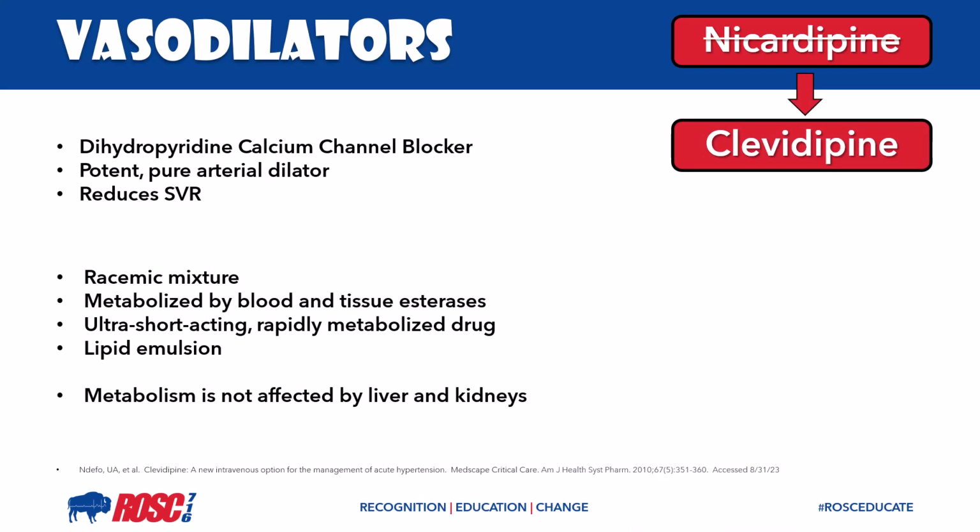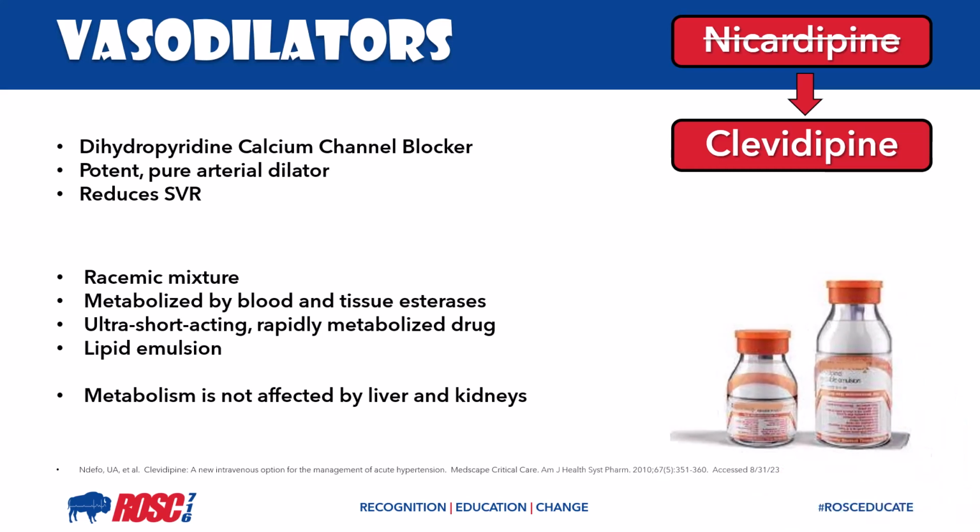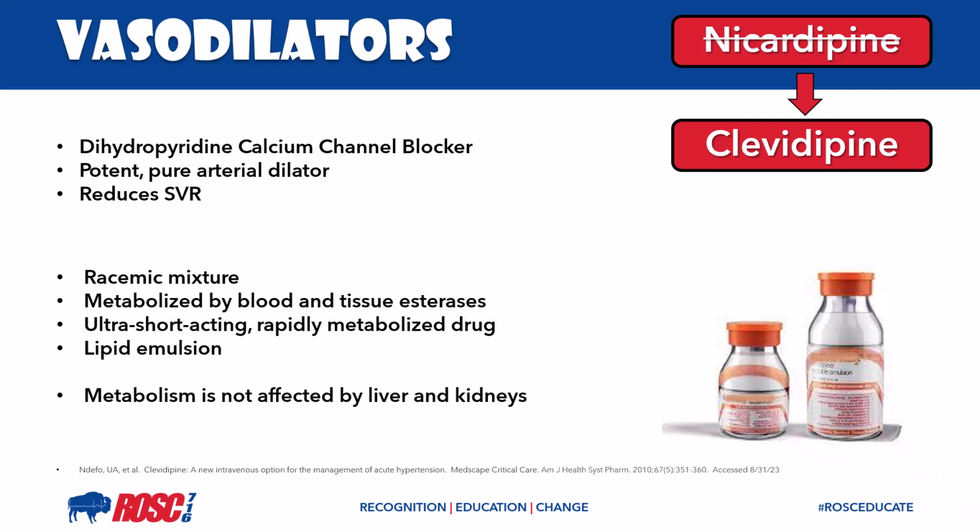It's a very potent, pure arterial dilator, so this reduces our SVR. Now through some chemical altered magic tricks, this is actually a racemic mixture medication here. With that, it's metabolized by the blood and tissue, and this renders the medication an extremely short-acting IV antihypertensive. Now because of this ultra-fancy chemistry needed to make this drug, it's barely soluble in an aqueous solution, so it's compounded and manufactured in a soybean lipid oil.